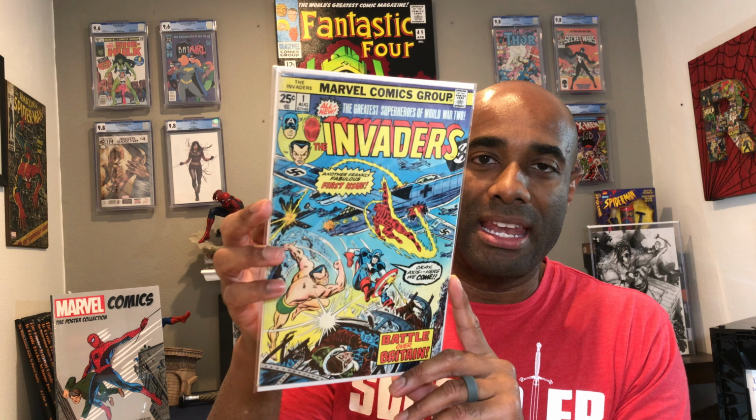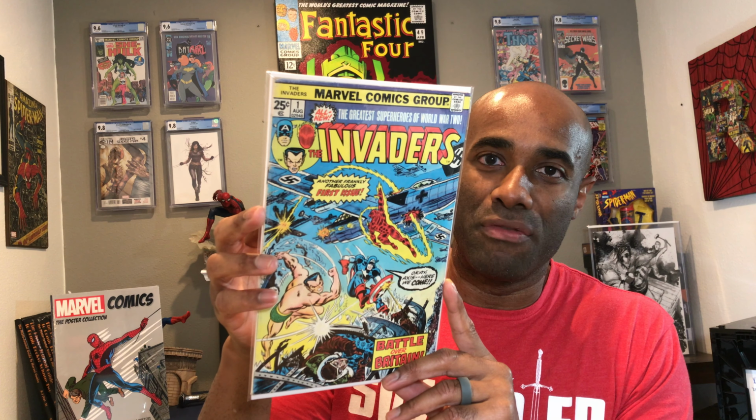Then the next book that I picked up was this book right here. This is Invaders number 1. And you guys know, if you've been watching the channel, I am a fan of the Invaders, the team that is. And little by little, I've been picking up copies of the Invaders. And so I went ahead and snagged this one. And it's a decent copy. It's a little bit on the lower end side, but it is complete.